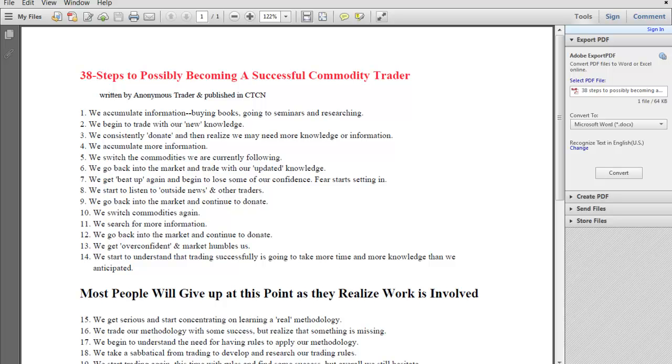I was reminded of something I read a while back, and fortunately I was able to find a copy of it on my computer, and it's called The 38 Steps to Possibly Becoming a Profitable Commodities Trader. I thought I would share this with you since I think you will find it interesting. I don't know which step I'm on, but I know that I've at least realized that becoming a successful trader will take a lot of time and hard work.